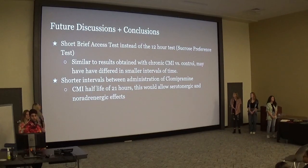Furthermore, we think shorter intervals between the administration of the clomipramine injections might be beneficial. So instead of administering every 24 hours, since we've already stated that it has a half-life of 21 hours, it would be beneficial to inject in shorter intervals so that you get that combined serotonergic and noradrenergic effect rather than have it completely break down to its metabolite.